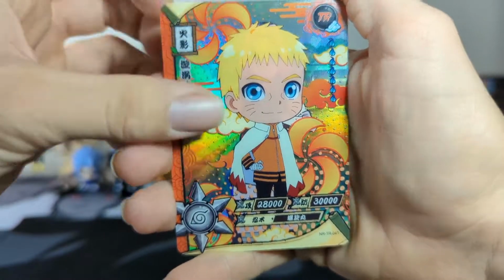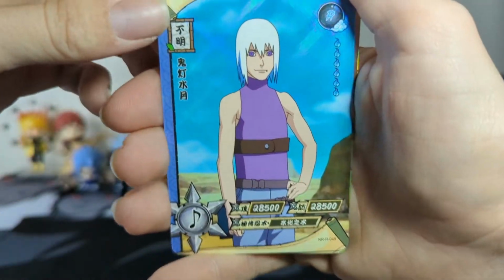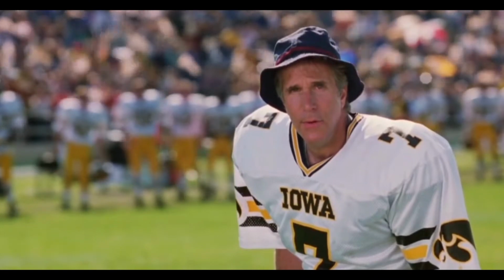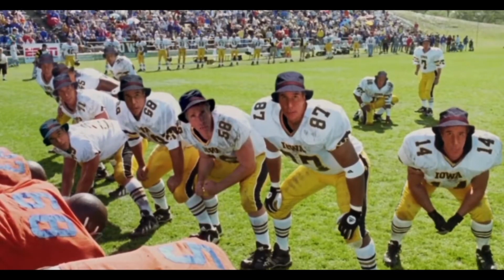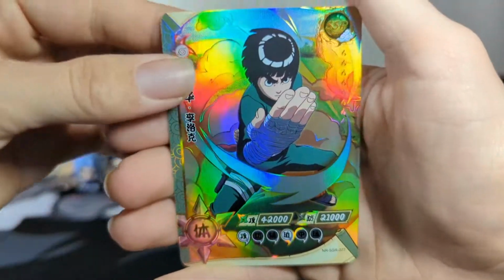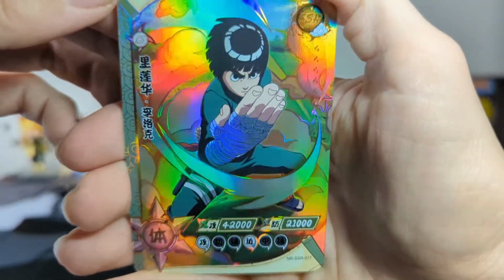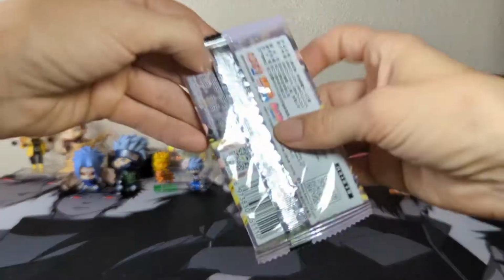Here we go, you guys. We got Naruto, Sakura, Sasuke. We got the thirsty water boy, Suigetsu. Gatorade. H2O. Water sucks. It really, really sucks. We got Rock Lee, baby. Yeah, with the fiercest haircut in the entire show. Imagine getting slapped by that.